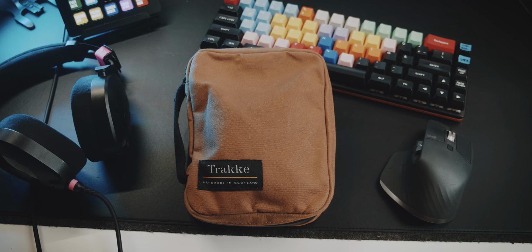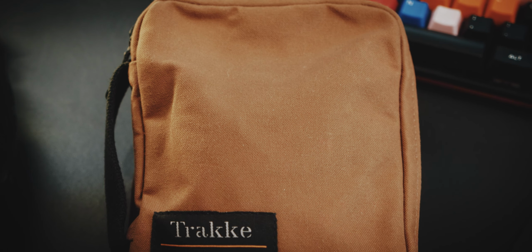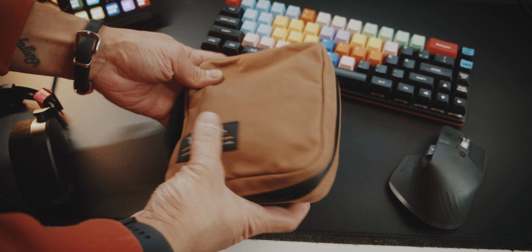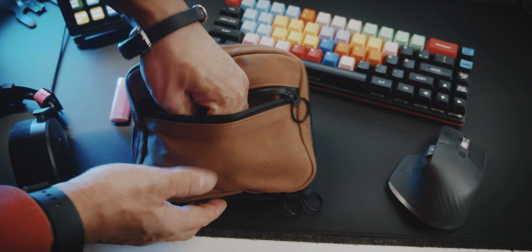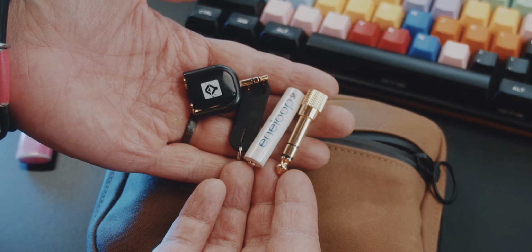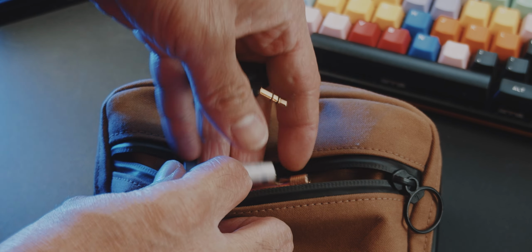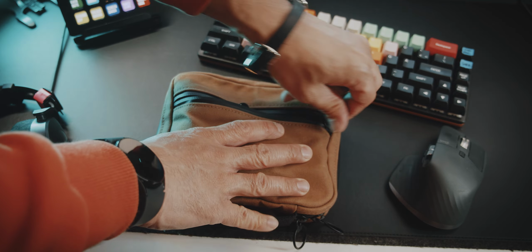This is the Trakke Laggan Mini, a 0.8 liter pouch made out of dry finished wax canvas. On the outside you can find a small compartment in which I store small items like a headphone splitter, a headphone adapter, SIM tool and a AAA battery for either my flashlight or noise cancelling headphones.